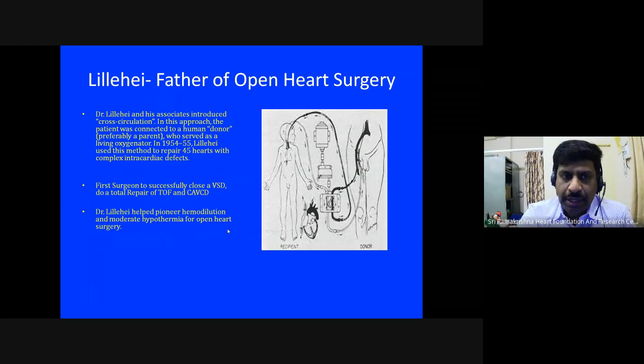Dr. Walton Lillehei is called the father of open heart surgery. Dr. Lillehei used a very innovative technique for cardiopulmonary bypass. If the heart has to be stopped and opened and repaired, the circulation has to be transferred somewhere else. Dr. Lillehei used the patient's parents as a support system, so that the parent's heart pumped blood both for themselves as well as for the patient. This technique is called cross-circulation. In this approach, the patient was connected to a human donor, preferably a parent, who served as a living oxygenator.